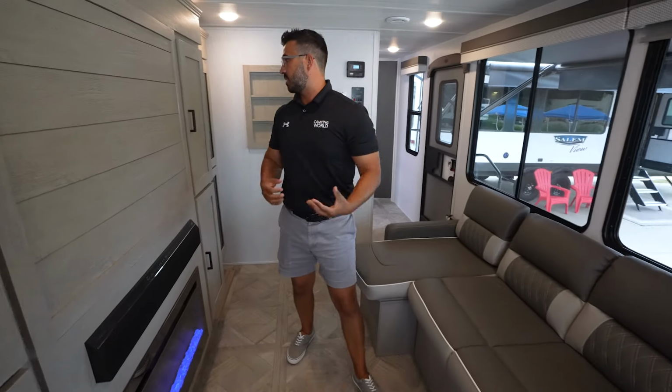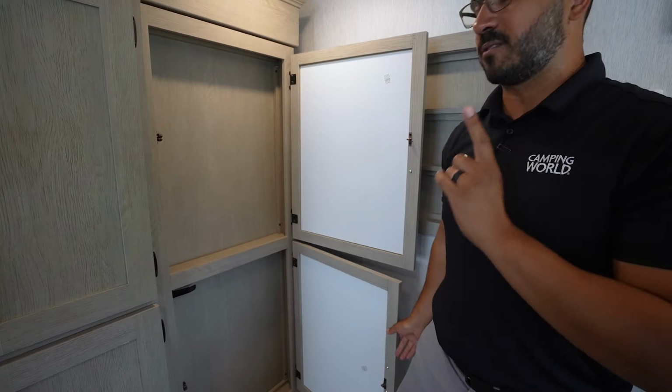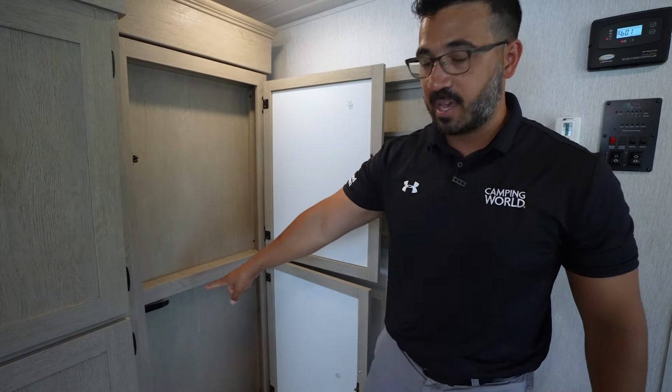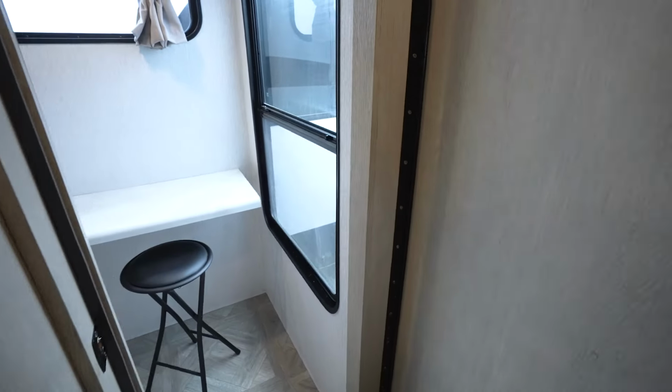Super simple and easy storage access. One of my favorite things, no, definitely my favorite thing, when I talk about the coolest feature of this, you're like, well, this looks like nothing. You'd be absolutely right. But what is that? What do we have down there? Huh. Well, my friends, welcome to Narnia.